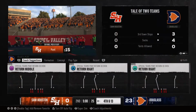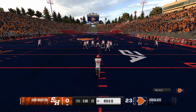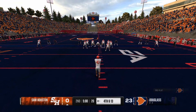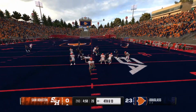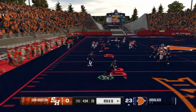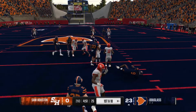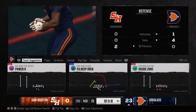Just about ready to get things started here in the second. We'll see if they continue to flex that muscle. And the Bearcats will send out the punt unit. This will be the second time they've had to kick it away. He'll bring it back. It's Woods. They're able to put a stop to that return right at the 30-yard line.